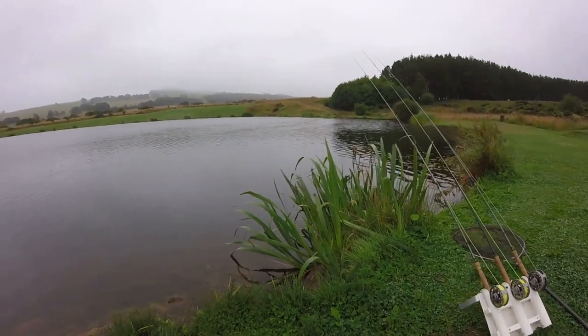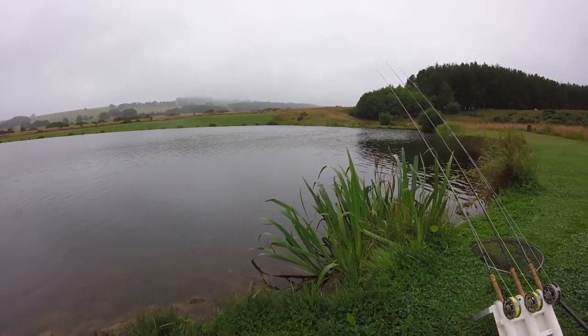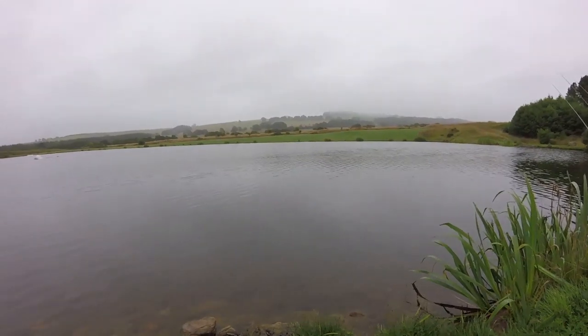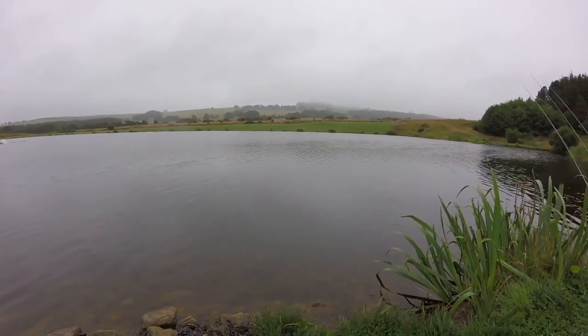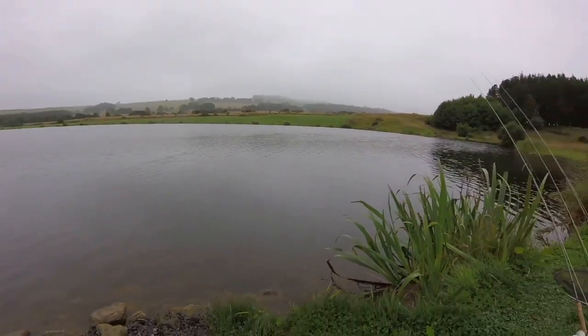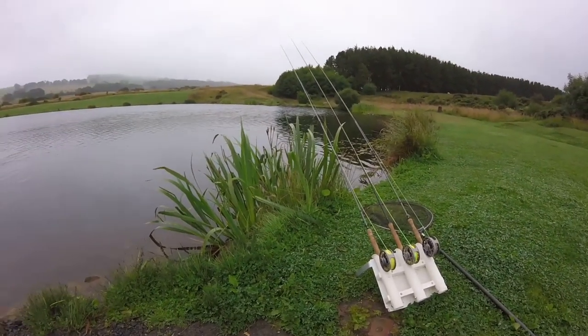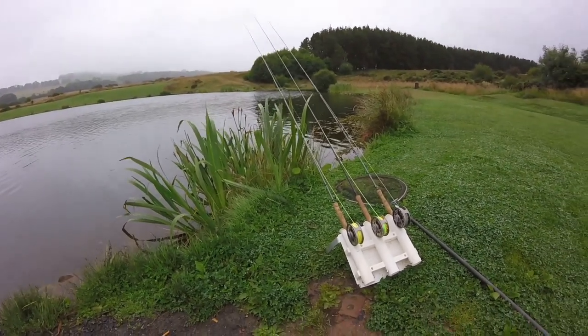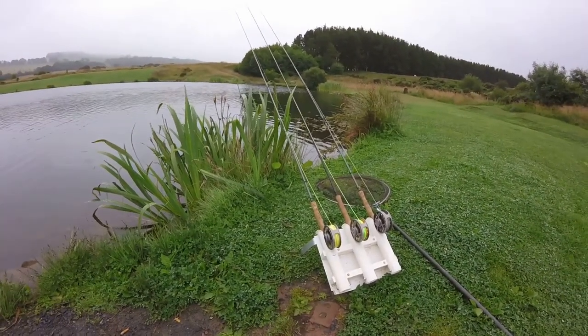So I've come to the south end of the lake. This is Long Crag. There's a northerly breeze, which is nice. It's putting a ripple on from left to right. Because I haven't been for a while, I'm not sure what they're taking. So I've got a 3-rod set up.